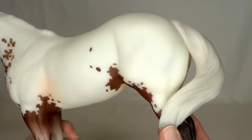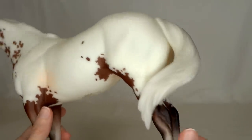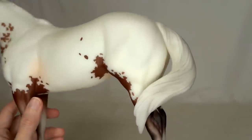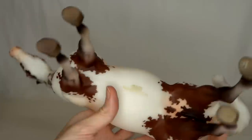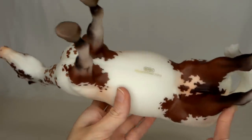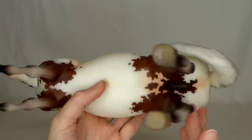I actually don't think I even have a single model on this mold with a swishy tail, despite how many models I have on this mold. I'm pretty sure I've never had one that has the swish tail, so I'm really happy to have a model with that variation. It looks really cool. Even the markings underneath her and stuff look really good. Just, wow. Again, BreyerFest stamp, this time in gold.